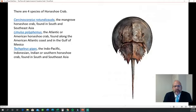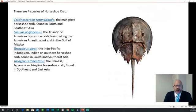There's also the Indian or Southern horseshoe crab and the Japanese or tri-spine horseshoe crab. The interesting thing is that all of these horseshoe crabs look exactly the same. The only way that we really know that they're different species is because we've been able to do genetic testing and determine that they have a different genetic structure. And that means that they can't interbreed, so they are distinct species.